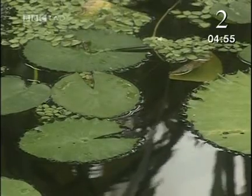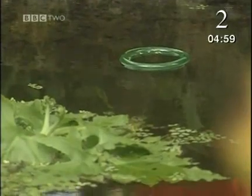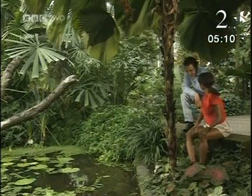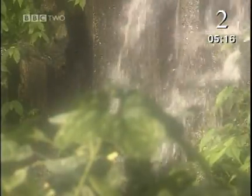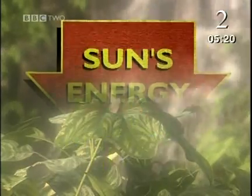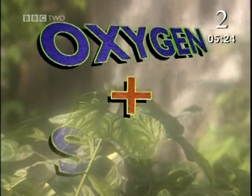I'm a bit worried about our lemna. How can it grow without any soil? The raw material for photosynthesis are water and carbon dioxide. Water and carbon dioxide, not soil. So our lemna's in with a chance then. Certainly. Photosynthesis can be described by an equation. Carbon dioxide plus water, with the sun's energy, produces oxygen and sugar.